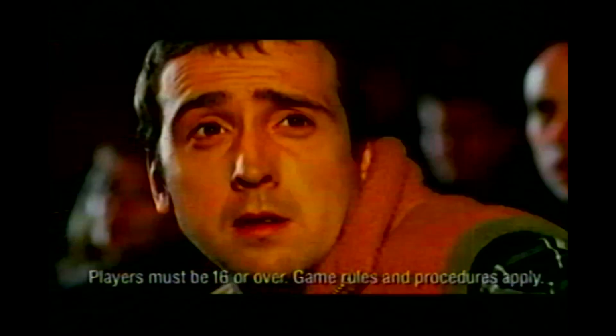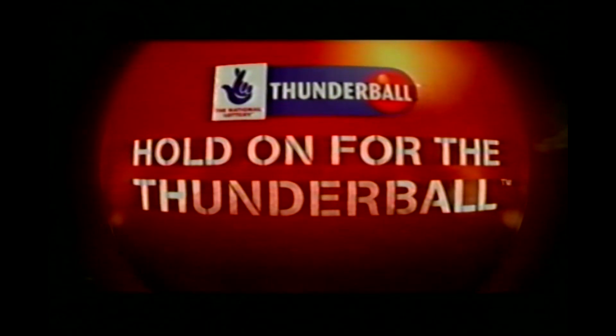This Saturday, it will all happen again. Hundreds of thousands of players could get lucky playing Thunderball, with 8 levels of prizes ranging up to £250,000. National Lottery Thunderball really does give you more chance of winning. Hold on for the Thunderball.